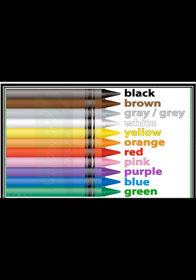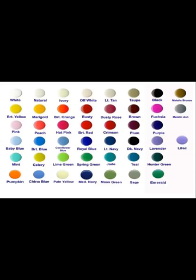White. Yellow. Este yellow es una I, ye, yellow. Okay? Orange. Red. Pink. Purple. Blue. And green. Okay. Now here I have more, but they are very sophisticated colors.